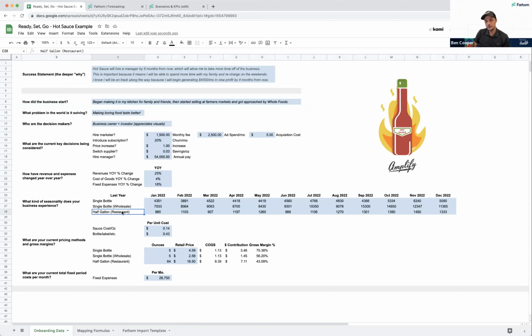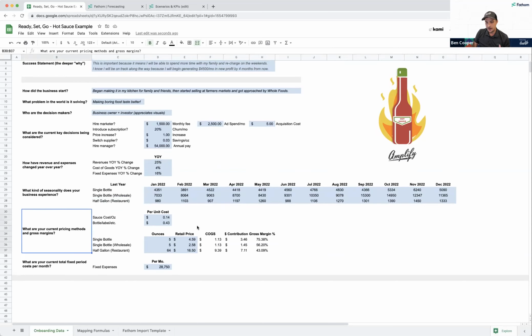So the third way that this business is making money is by selling in bulk, essentially, to a restaurant. So if you look down, this is the final, most complicated piece of this, and then we'll jump into extrapolating these over a timeline and then into Fathom.